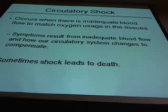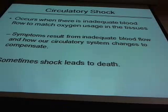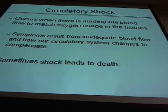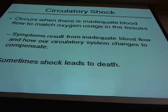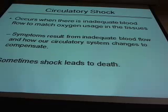Circulatory shock: inadequate blood flow to match oxygen usage in the tissues. Again, the brain is going to protect the brain, first and last. Your blood pressure is dropping, you're bleeding out, it's going to shut off the blood to the kidneys, it's going to shut off the blood to the periphery, it's going to eventually shut off the blood to the heart, which is going to kill itself, but by that point you're probably gone anyway.